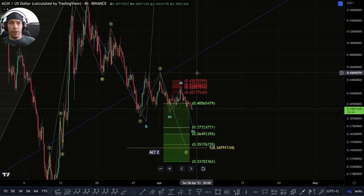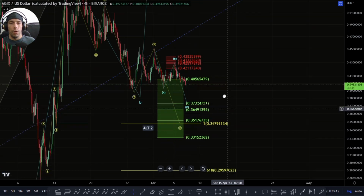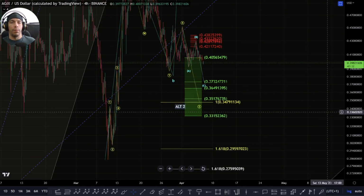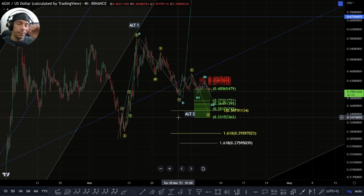But really, for as long as we can't break back above these highs, and we continue to set lower lows, lower highs here on the short term, we need to just be careful that we don't start to extend out and becomes a bigger corrective structure down to those more bearish options that we've talked about.